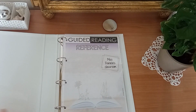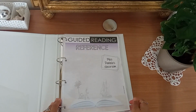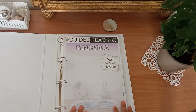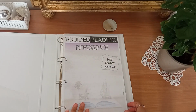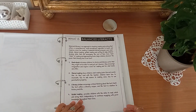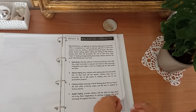And when we first open the binder, I have these binder dividers. I basically just printed and laminated them, and maybe I would just put a page flag on the side to flip it around. As with the cover, in the editable file, you can change here what the labels say, but this is a section for reference notes, and what you will find here is loads and loads of notes on what is balanced literacy, what is guided reading, how to conduct guided reading, and how to conduct guided writing.